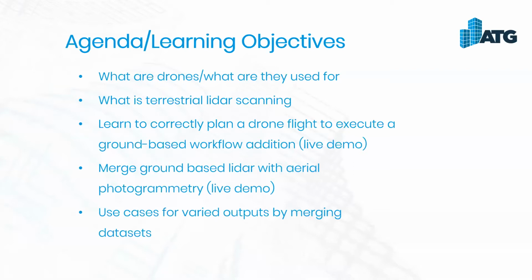What are drones? What are they used for? How do they work? Same with terrestrial LiDAR scanning. What are we using? How do they work? That sort of thing.